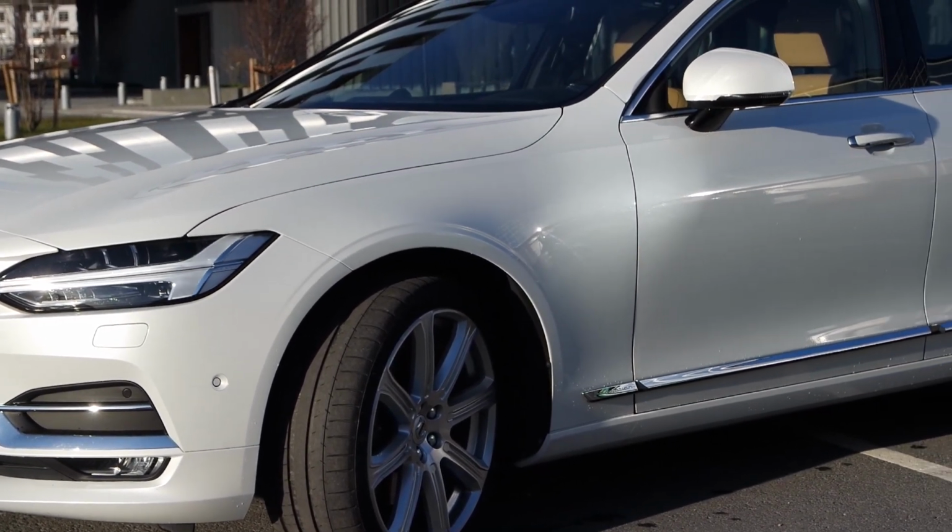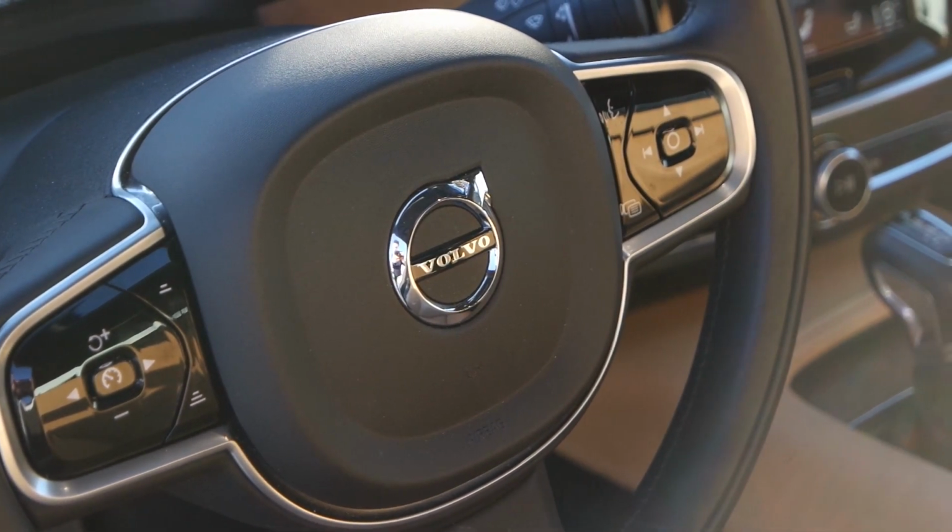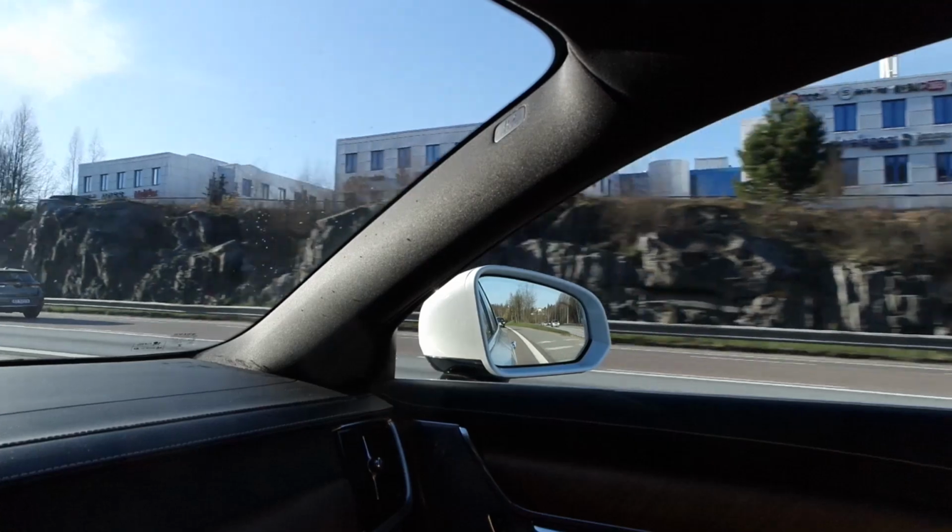And of course, because the XC90 is a much bigger and heavier vehicle, this car is also much quicker. It does 0 to 60 in about 8 seconds, and I know that doesn't sound quick, but the torque, the smoothness, and the push of this car is really impressive. It feels much faster than the numbers would actually suggest.